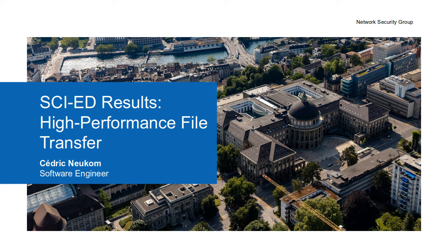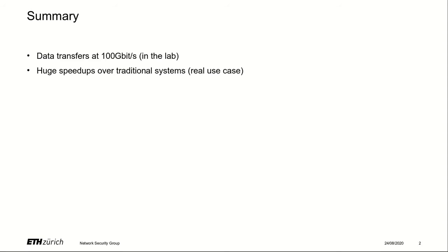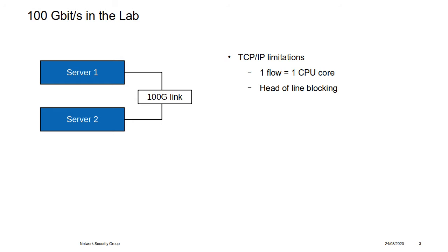Today I will present some results from the high-performance file transfer project. We developed the Hercules file transfer system to exploit SCION features for bulk data transfers. In this video I will focus on the performance results. First I will show that Hercules is able to achieve huge speeds when given the appropriate hardware. And then I'm going to show a real-world use case where Hercules can improve transmission speeds by a factor of 2.5.